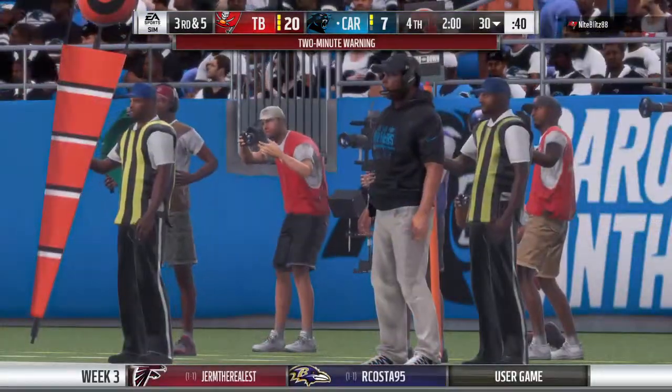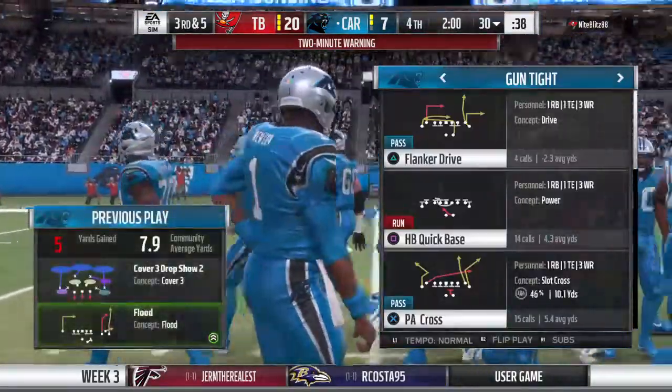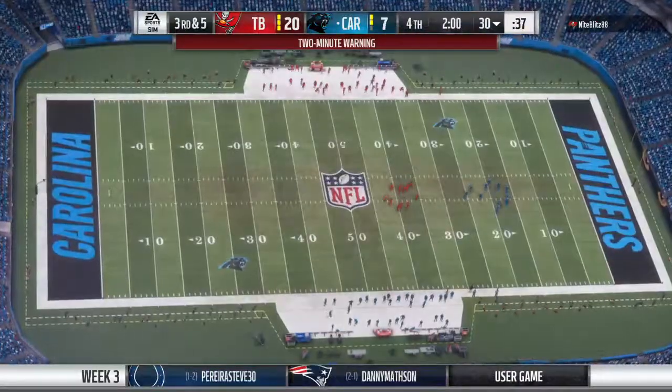The Panthers on 3rd down. It's been a problem, just 1 for 7 thus far. This will be 3rd and 5.